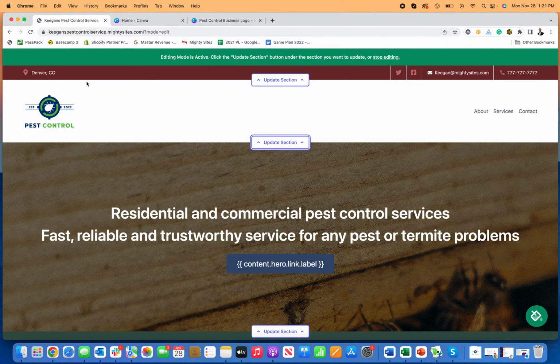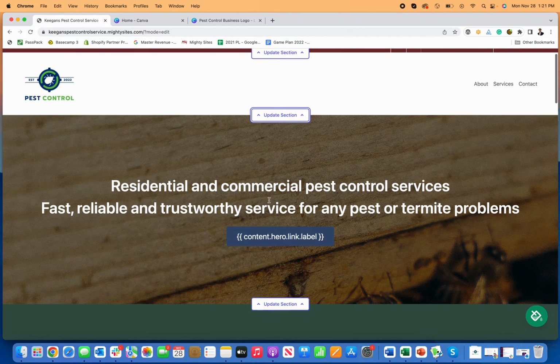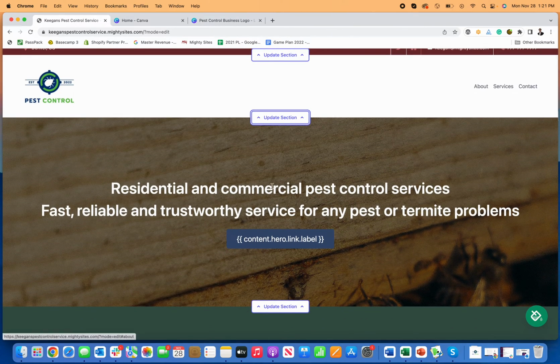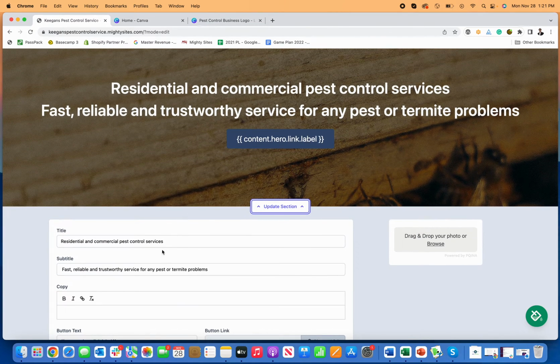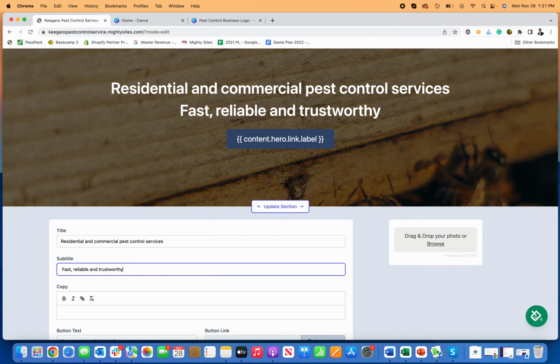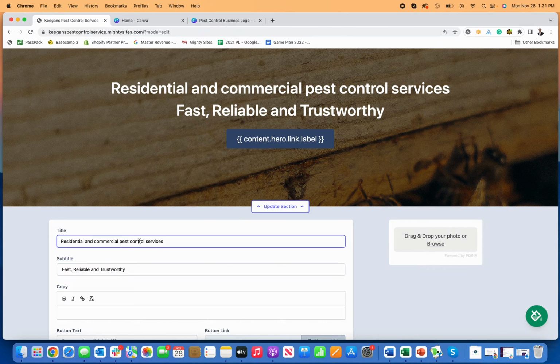It works a little bit better. So now my website's really starting to come together, as you can see. So I've got a logo, got the links. If I want, I can go in here and just update this residential and commercial pest control services. And then below it says fast, reliable, and trustworthy for any pest or termite problems. So maybe I can even shorten that, just depending on how you want it to look. Maybe I'll add like a capital there. Fast, reliable, and trustworthy, residential and commercial pest control services. So I think that really looks good and is clear for what I do.